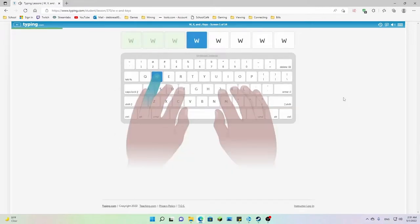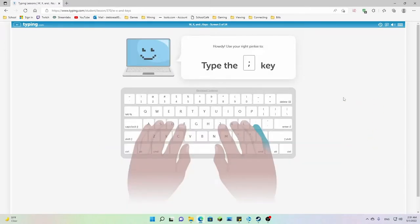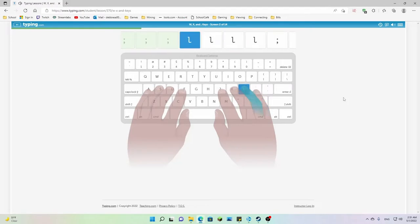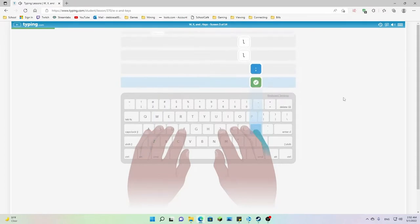We're still learning keys. Yay! 100% accuracy. Oh, the semicolon. Oh, that was L. It's the pinky key. But the pinky does not like it. Oops.